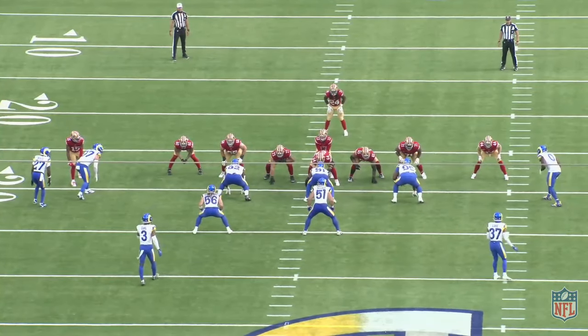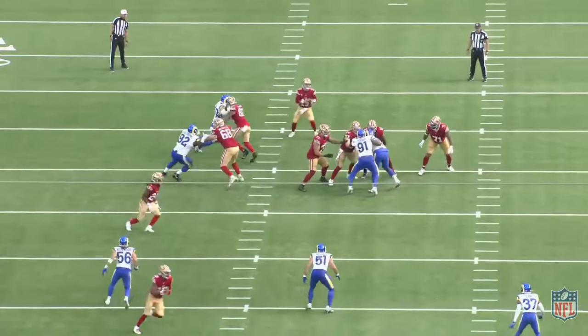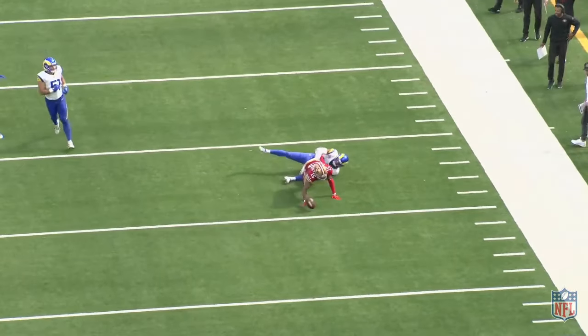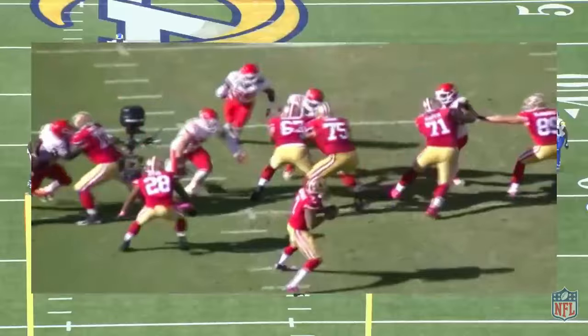The officials probably would have called pass interference if he didn't come down with that. I don't see any flags on the field, but we're going to pretend they would have done the right thing here. It's a moot point anyway. This catch reminds me a lot of the one Brandon Lloyd had in 2014. Take a look, because I was there.